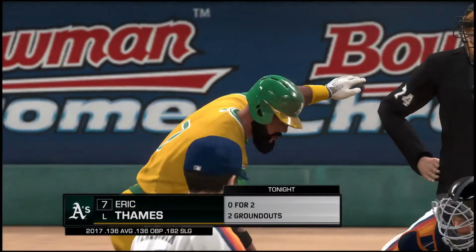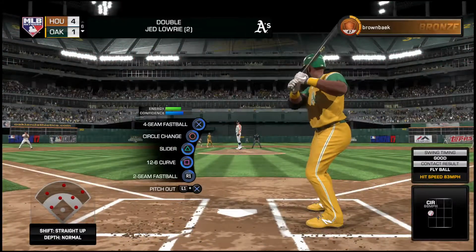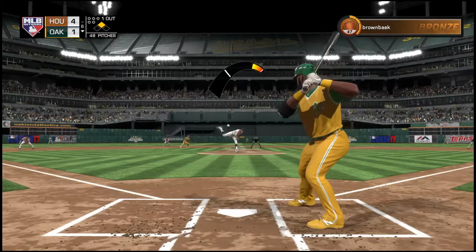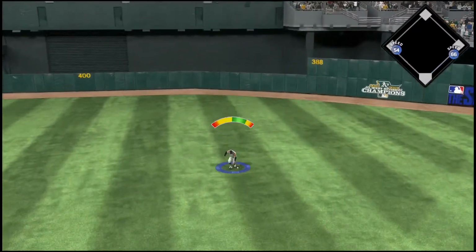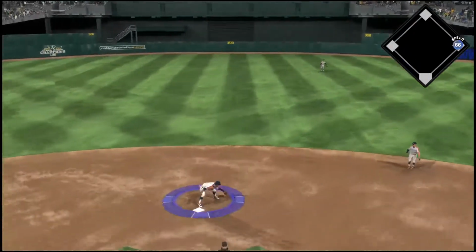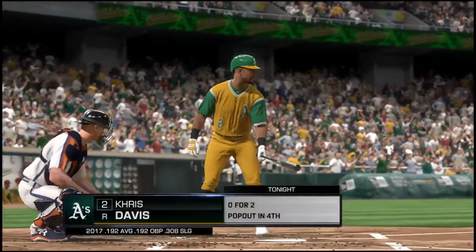Striding into the box, Eric Timms. He's 0 for 2 thus far in this one. He's set, and the pitch. Smoked on the ground up the middle, and that'll get through into center field for a base hit. And now this is bobbled out in center, and the run will come in to score from second as they've cut the lead in half to 4-2 now.